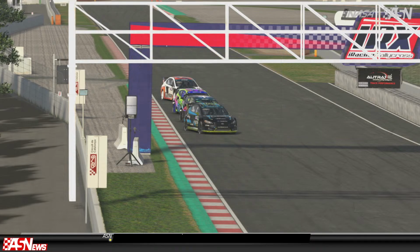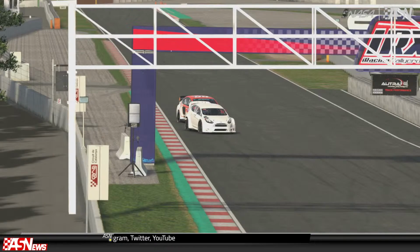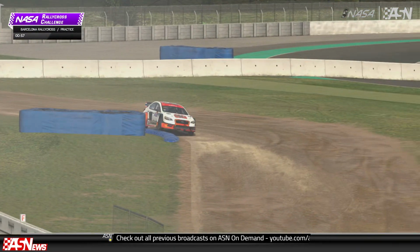Constructors Championship: Subaru 74 points, Ford with 70, and that's going to be a good battle all season long, because with Francois running the Ford and basically everybody else running the Subaru, it's going to be interesting to see if the French Canadian can hold up the blue oval in that championship.